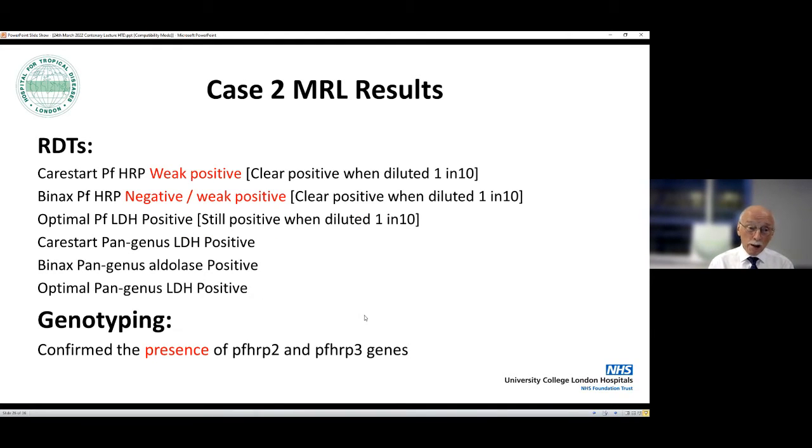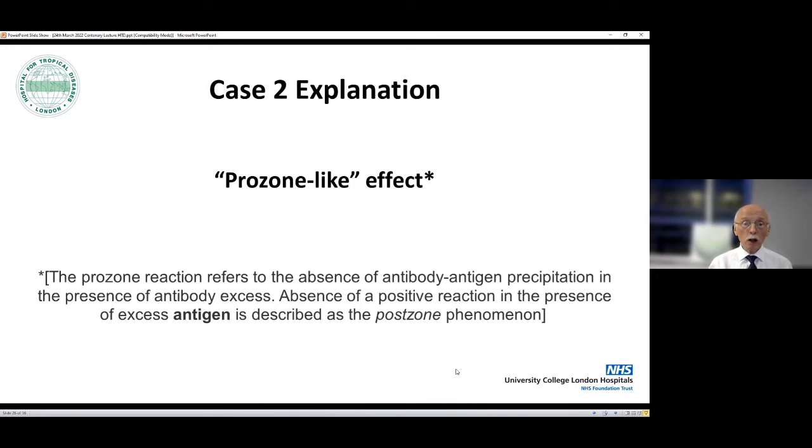So what did we get on him? Well, the CareStart falciparum line was weakly positive, but when we diluted it 1 in 10, it was clearly positive. The Binax line, similarly, was negative to weak positive, and comes up positive when you dilute it. The Optimal was always positive, and then the pan lines are positive. So genotyping, the genes were there. It wasn't an HRP2/3 deletion. What we had was a prozone-like effect.